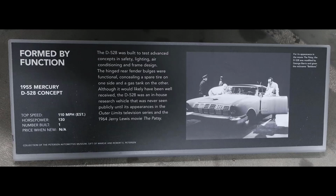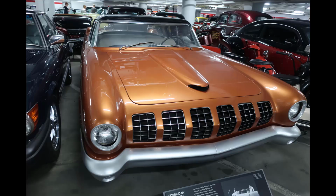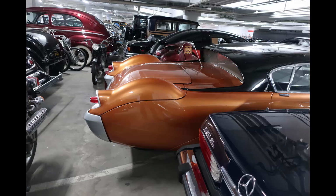I think we've seen this one earlier. The 1955 Mercury D528 concept car. Interesting design. And this time here we're walking around, I got some pictures of the back through some of the other cars, and as I mentioned, it was used in the television series Outer Limits, and it was also in the 1964 movie The Patsy with Jerry Lewis.